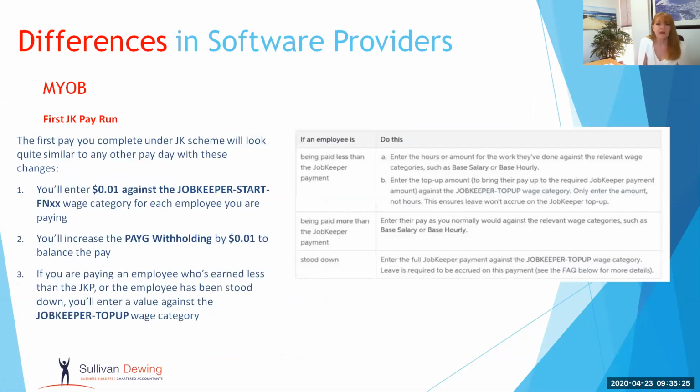Okay, now, when you run your first JobKeeper pay run, this is really important and needs doing before the end of April. You need to run a pay run that includes your JobKeeper Start payroll category. So what you're going to do for the pay run is add this category and just record it as a 1 cent pay run. Increase pay-as-you-go withholding by 1 cent as well, just to balance that to nil.